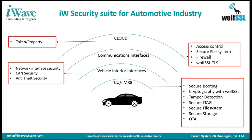wolfSSL TLS for secure communication to the cloud. Also, we are enabling the token or property for the access to the cloud, and this will be saved in a blob format.